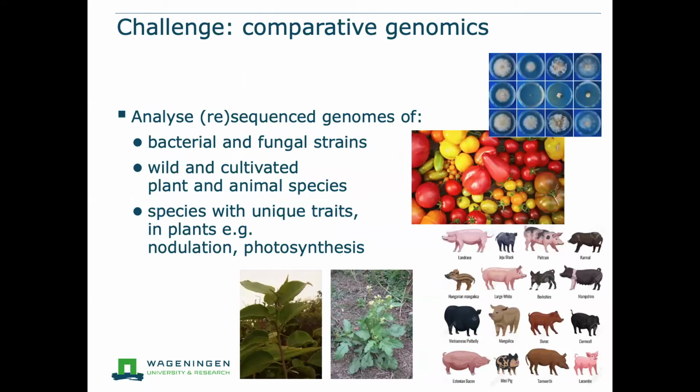And the people that we collaborate with in Wageningen, they bring these challenges. They're interested in analyzing large collections of genomes of bacterial and fungal strains that are of interest, or of plant and animal species that are of interest. And in Wageningen, those are often very agricultural. So we have people working on tomato, potato, but also melon, pepper, on pigs, cows, and chicken. And also on pathogens and diseases.